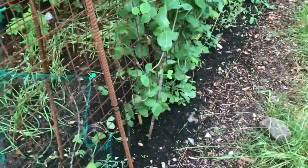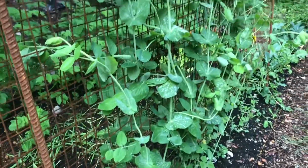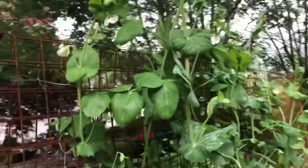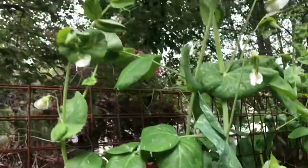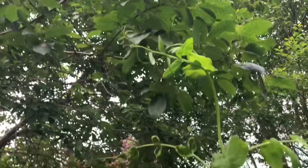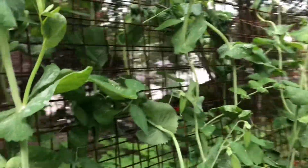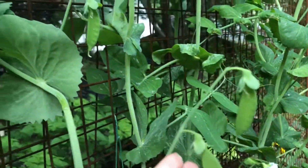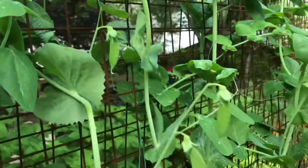And next we've got the wonderful mangetout that has just gone crazy. And we've got lots of flowers, and that's actually started to attach itself to the tree. So it really has become a fight for the light. But hence why I needed this so tall, because that's what the mangetout like. And we've got lots of mangetout coming. So we've got definitely the making of a stir fry. Not too soon.